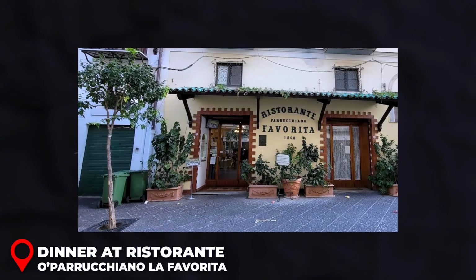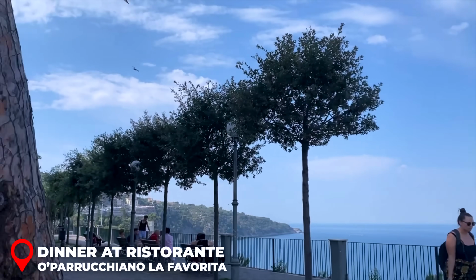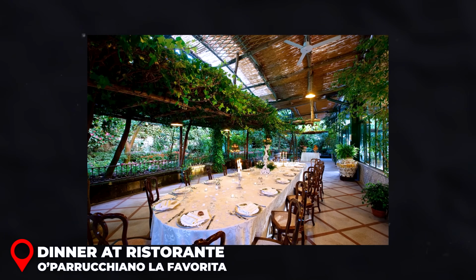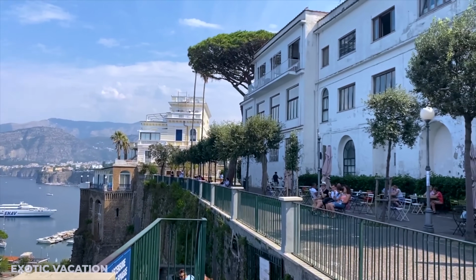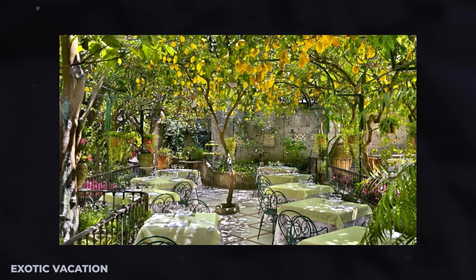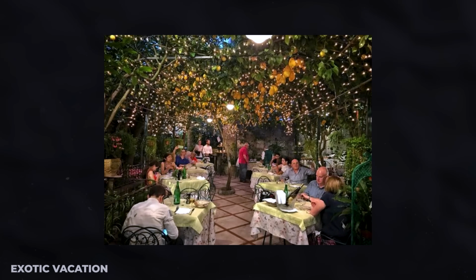Dinner at Ristorante o Positano La Favorita. For dinner near Villa Comunale di Sorrento, I recommend dining at Ristorante o Positano La Favorita. This iconic restaurant is just a short walk from the park and is known for its beautiful lemon garden setting, making it a lovely spot to enjoy an evening meal.